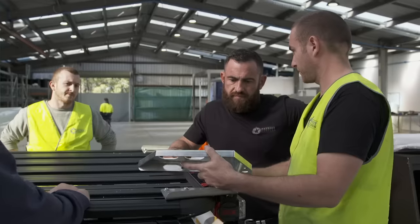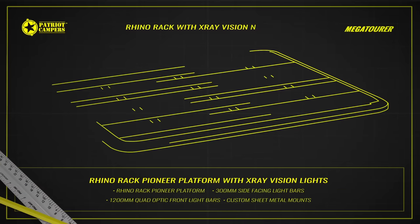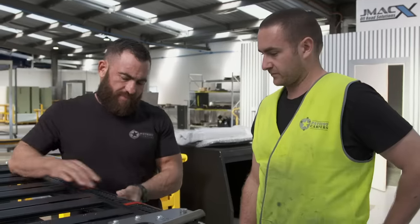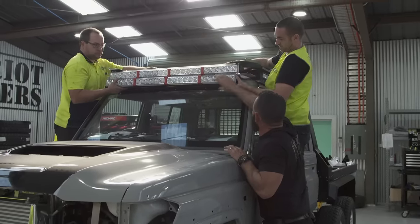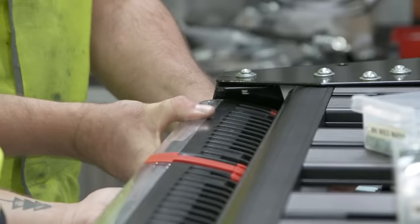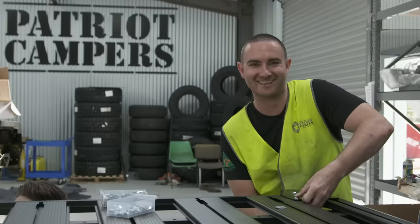Jack and I got together, we came up with a concept of sheet metal sides to integrate all of the X-ray lights. We've got to get the gap between the two lights as close as possible. Half the light, 40 mil, keep them butted up as close as they can. Custom-made brackets, we got painted this morning, and just like everything on this truck, custom. And everything on this truck, gloss black.